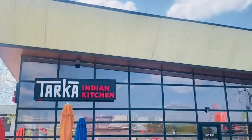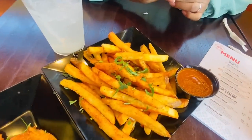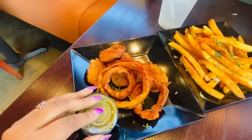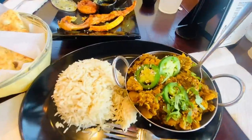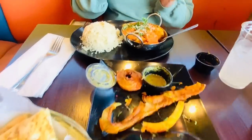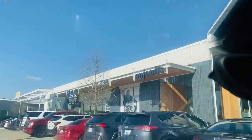So Layla and I found this Indian restaurant. It's like a little, kind of like fast food Indian, but it's so good. We ordered a bunch of stuff just to try it out. They had these tikka masala fries, and I don't remember the exact name of a lot of these dishes, but I know Layla got the coconut curry and I got like these vegetables and this really good Indian spicy sauce.